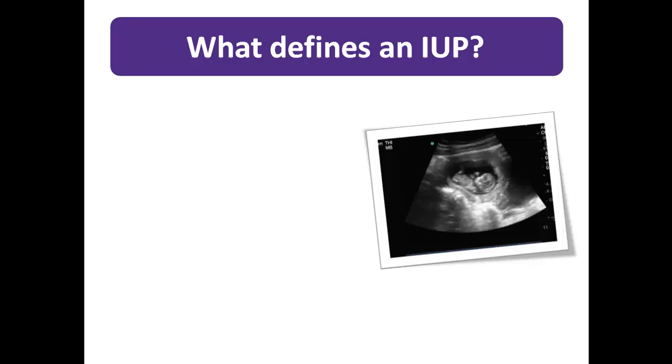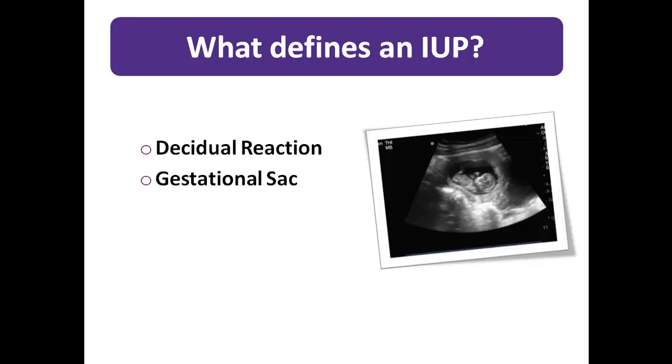The terms and structures with which you must become familiar include decidual reaction, gestational sac, yolk sac, and fetal pole. Although the timing of appearance of these structures is reasonably predictable, we will not be using these to make our decisions in point-of-care ultrasound. Instead, we must identify these structures to assist us in the interpretation of our generated images. So let's take a closer look.